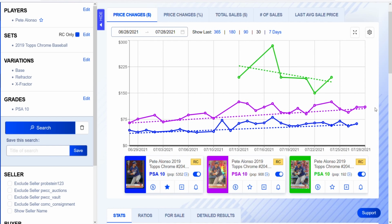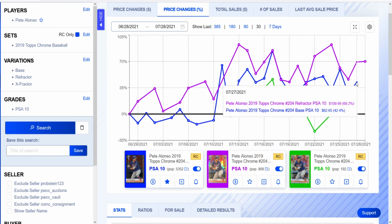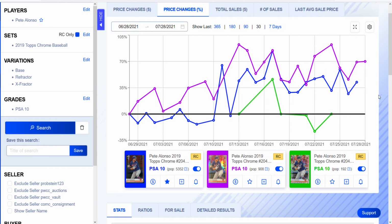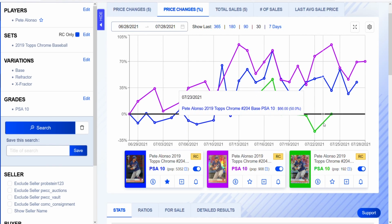As you can see from the charts that I pulled up over the last 30 days, Alonso's cards are moving in the right direction. When we look at price changes by percentage, we see that his Topps Chrome is up 42.4%, while his Topps Chrome Refractor is up 70%, guys. The Topps Chrome X-Fractor, from a strictly percentage standpoint, hasn't had that much movement, but the population report on that one is so low at 192 that I think that may have something to do with it, especially with this one low sale right here.